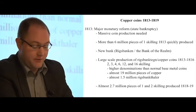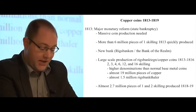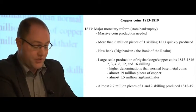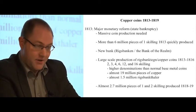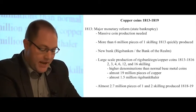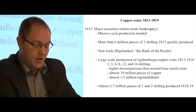The first coinage after the reform was 1 skilling, 1813 in copper. The mints worked around the clock in 1813, and they together produced more than 6 million pieces of 1 skilling 1813. The reform also created a new state-owned bank, the Bank of the Realm, Rigsbanken. The bank had many different monetary tasks, among others to manage coin production for the Kingdom of Denmark.